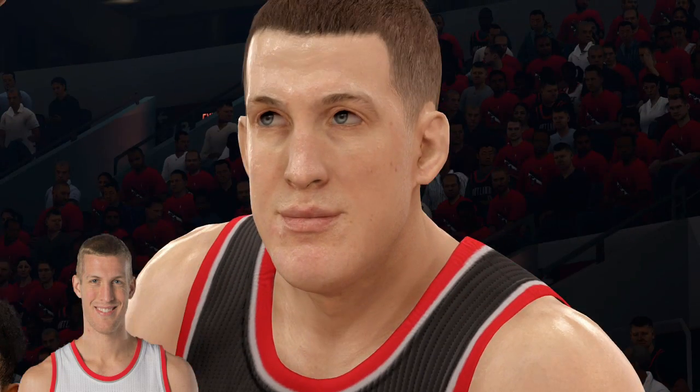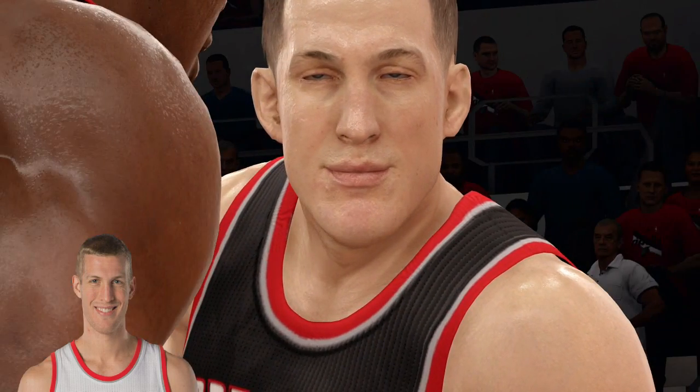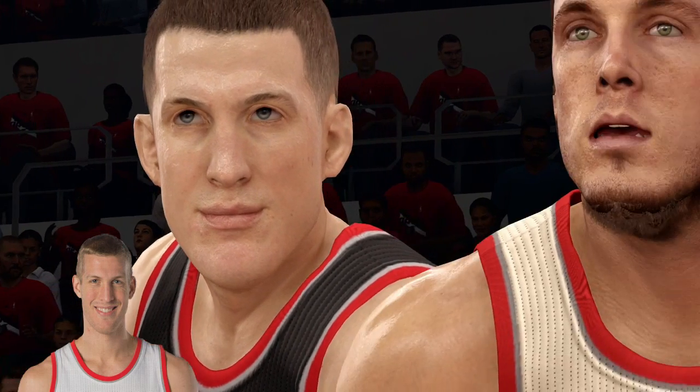Face still a little too fat, though. And the neck is a little too fat. And I think that hurts it overall. But I do like it. I think they did a good job. Another thing is that Mason Plumlee's render on Live, he always got an extra big head. And I know his head's big, but y'all going a little bit far.